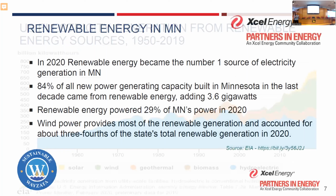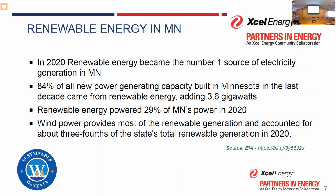And then just a more local look at renewable energy. So in 2020, renewable energy became the number one source of electricity generation in Minnesota. And 84% of all of the new generating capacity built in the last decade came from renewable energy. So that was about 29% of Minnesota's power in 2020. And then the wind energy is the majority of that power, at about three-quarters of that generation.